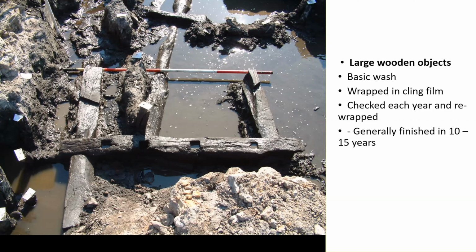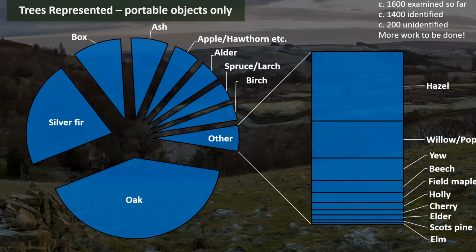Now, this image is one from Rob Sand's talk a few weeks ago, back in October, but I've slightly changed a few of the colors. I think it's an excellent illustration of the percentages of the wooden collection that are of each wood type. Now, this has huge relevance on the conservation.